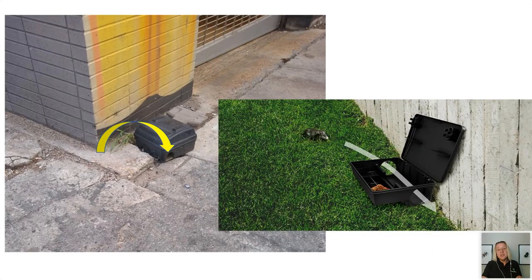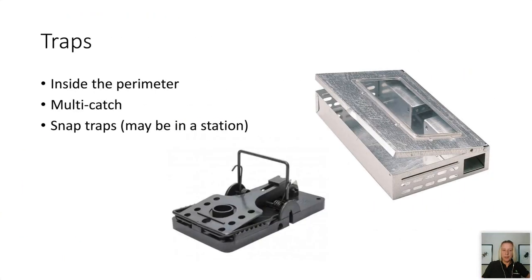The key with these is placement. We want to make sure that they're lined up so that the rodent is going to enter them easily. You can see from the picture on the left that the hole is in the wrong spot. So that rodent that's going to be following that wall, following that line, is never going to enter this bait station. Except for the one on the right. Now that one is lined up well. You can see the rat making a beeline for that fence line. It wants to be tucked up against that corner, tucked up safe, and it'll run right into that bait station. It'll find the trap, it'll find the bait. And we can control them that way.